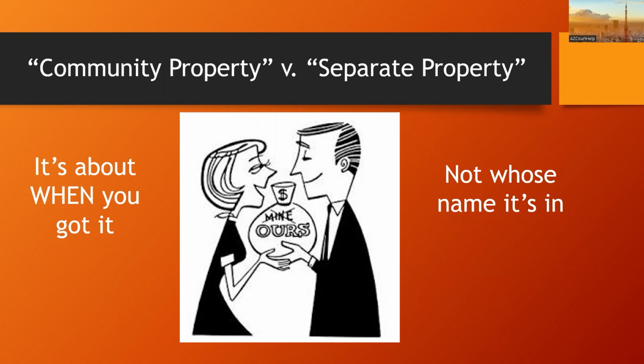separate property and debt. People sometimes have the wrong idea that what community versus separate is about is whose name is it in. That is not what it's about. Community versus separate is actually talking about when did you get it? So, in general, any property or debt that either of you acquire during the marriage is considered community property, even if only one person's name is on it, even if the other person doesn't even know it exists. That is by law typically community property or debt if you got it while you were married. And then you can probably guess what separate property or debt is. That, in general, is property or debt that either one of you had before you got married.